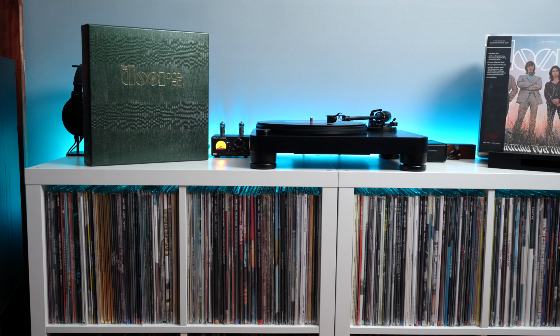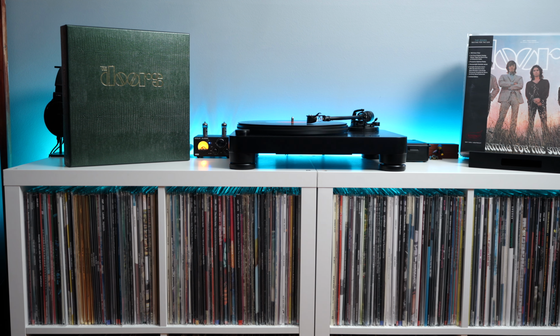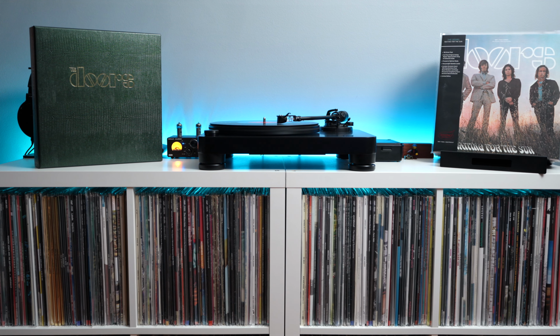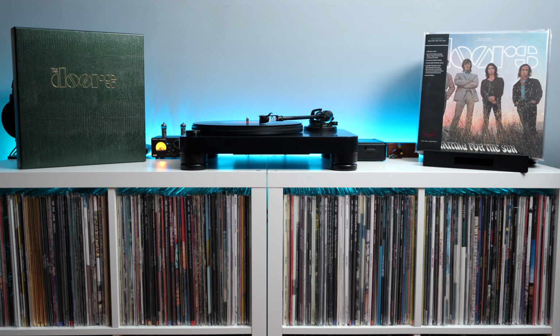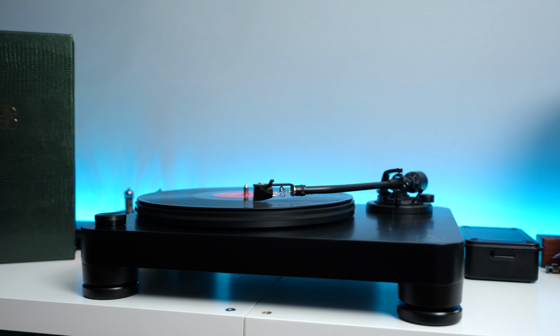The third record from The Doors, Waiting for the Sun, originally released in 1968. Now, this one, some people I've read in reviews say that they took a sophomore slump with this record, and I could not disagree more. In fact, this is one of my favorite Doors records, and it has some of my all-time favorite Doors tracks on it. Specifically 5 to 1, Spanish Caravan, and Not to Touch the Earth.